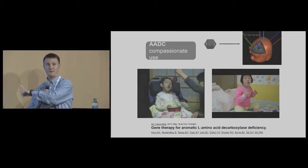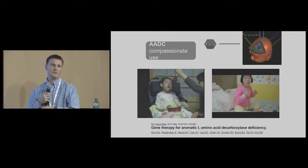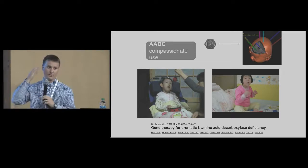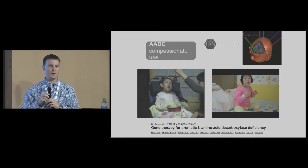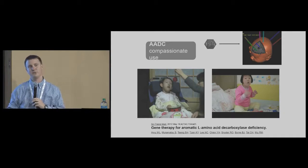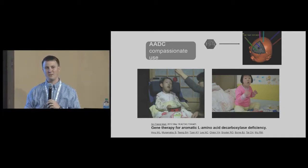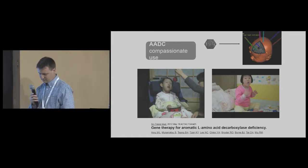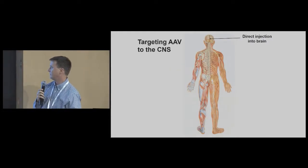And this disease, this looks amazing. This is a very specialized situation where they could inject this vector directly into a very specific area of the brain and get these specific results. This is not the case for most diseases. Most other neurological diseases, you have to treat the whole brain. But with this, that localized delivery worked.